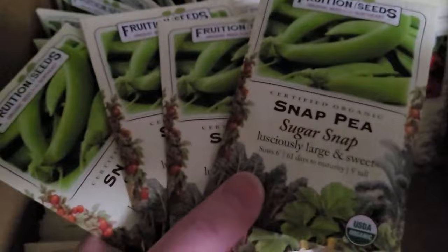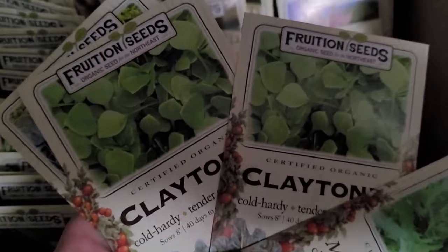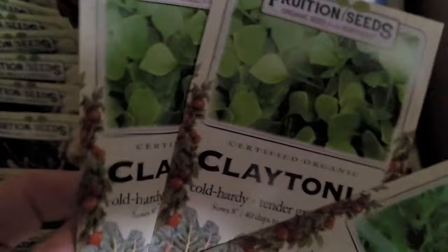And I got a few packages of some greens. I've got some endive, claytonia, our miner's lettuce, which is very good for you. I believe it's pretty high in vitamin C. That's how the miners were able to stave off getting scurvy. So claytonia is really, really good. And then I also got some Asian greens. And I need to figure out where I put those, because almost everything else I got was different.